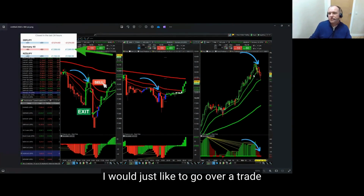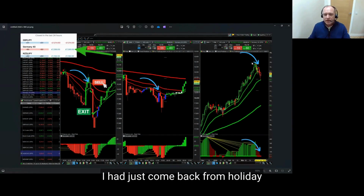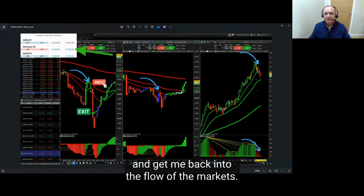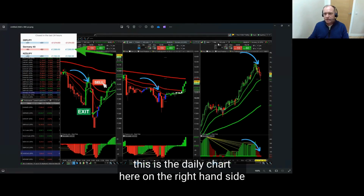I would just like to go over a trade that I took this week, yesterday actually. I had just come back from holiday and I was looking for a relatively straightforward way to trade the markets, nothing too clever, just to try and get me back into the flow of the markets. And you can see here, this is the daily chart on the right hand side.